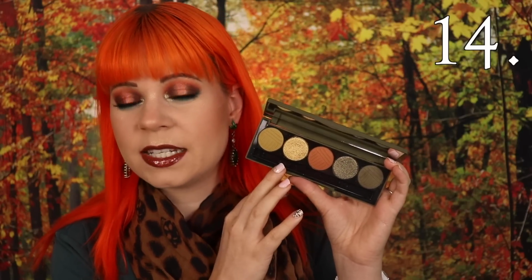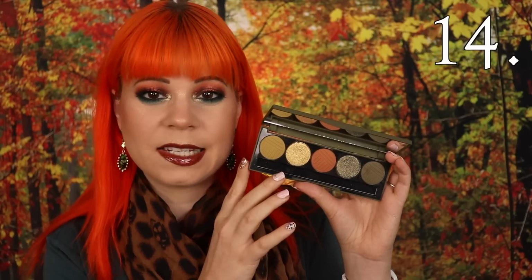Now if I'm gonna use this, I will use it with something else because it is quite a limiting color story because it is a small palette. So that's another reason why it just kind of ended up lower on my list. And I feel like in general, small palettes are always going to end up lower on my list for that reason, because there's only so many looks that you could do only using that palette.